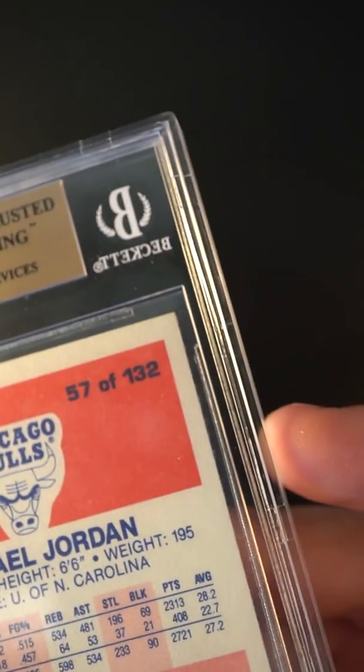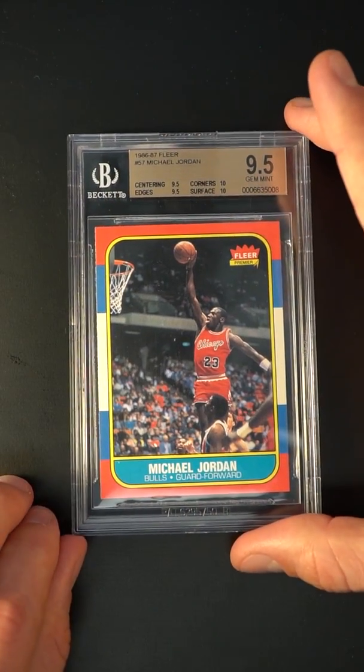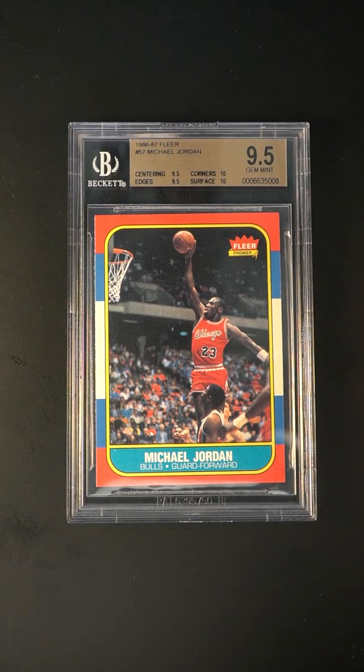From the back, it's as nice as it is from the front. Just a glistening copy of a very important card. So absolutely delighted to have this in the auction. Again, if you're waiting for not just a gem mint copy, but a world-class gem mint copy, this one could be a long time before you have something that could compete. So very much delighted to have it, and we wish those sophisticated investors the best of luck with the bidding.